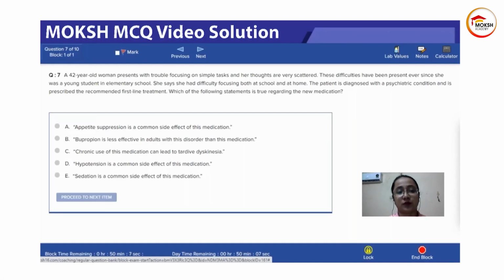A 42-year-old woman presents with trouble focusing on simple tasks and her thoughts are very scattered. These difficulties have been present ever since she was a young student in elementary school. She says she has had difficulty focusing both at school and at home. The patient is diagnosed with a psychiatric condition and is prescribed the recommended first-line treatment. Which of the following statements is true regarding the new medication?